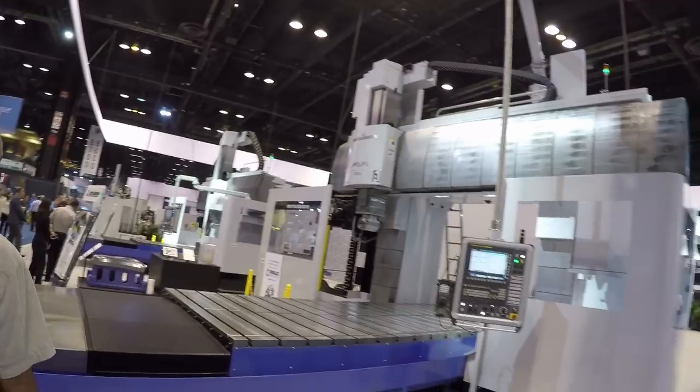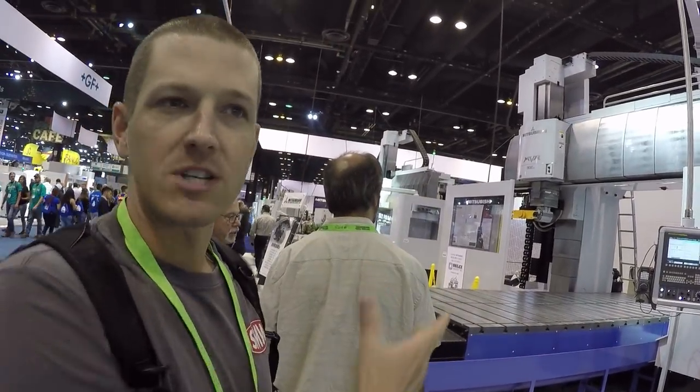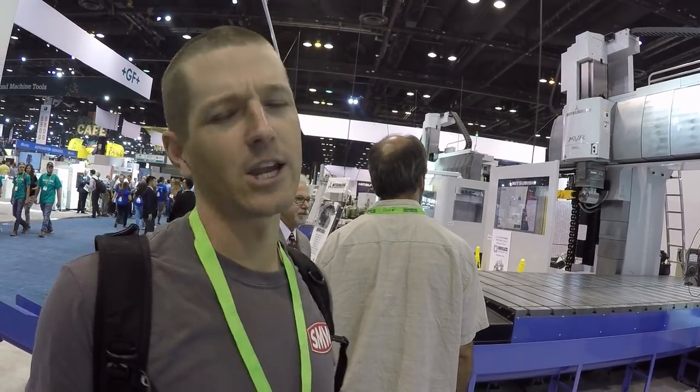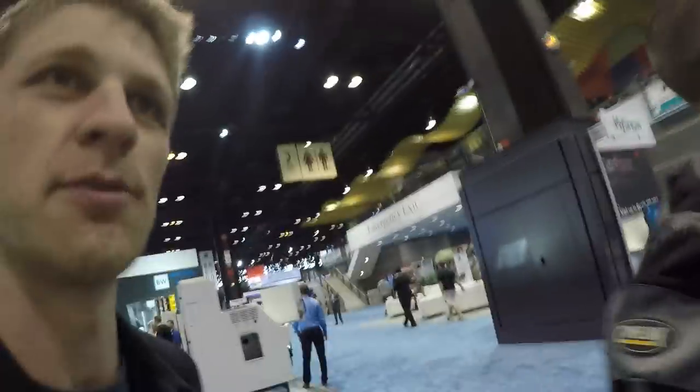Speaking of which, I want to get back to the tooling booth. We had a joke yesterday that there was a meeting with a company that said we should bring that machine to IMTS, and they're like, no, it's too big. No, they're not afraid to bring these giant machines.